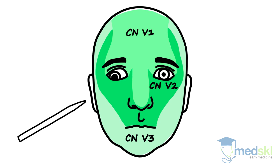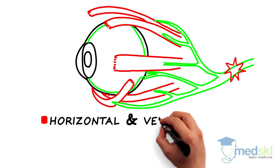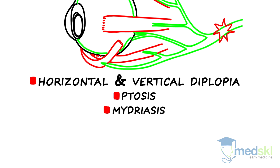The third cranial nerve innervates the superior, inferior, and medial recti, as well as the inferior oblique, the levator palpebrae, and the iris constrictor. A complete palsy of the third nerve usually causes both horizontal and vertical diplopia, ptosis, and mydriasis. Of most importance, however, is the status of the pupil in the third nerve palsy.